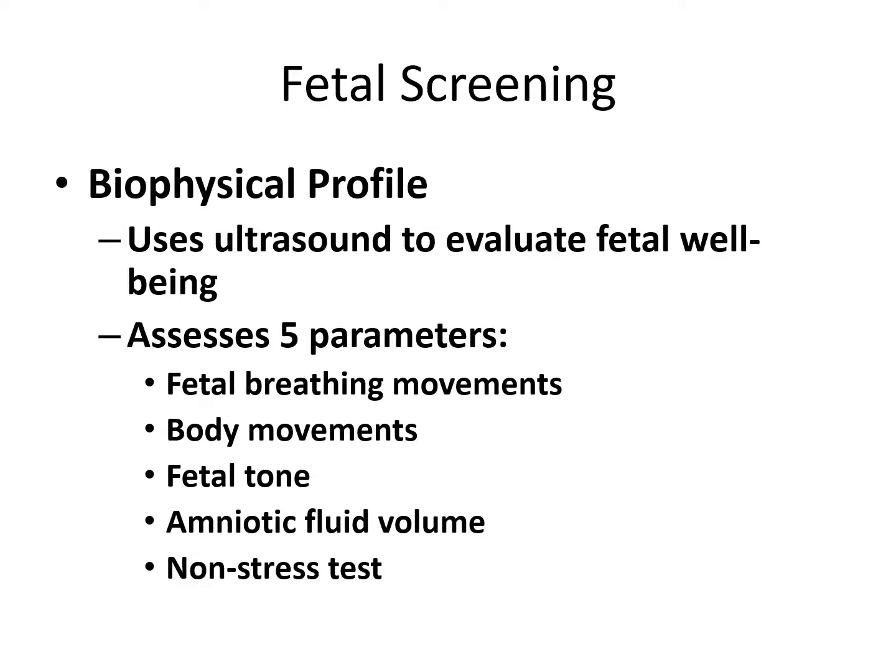The next test that we can use to evaluate the infant is a biophysical profile. This uses ultrasound to evaluate fetal well-being using 5 parameters listed. The non-stress test is one of them, and they are always performed with a BPP.